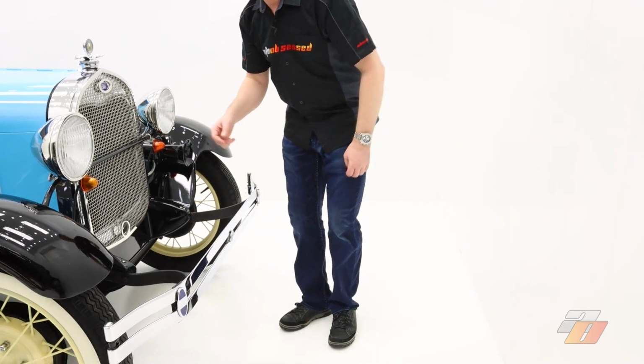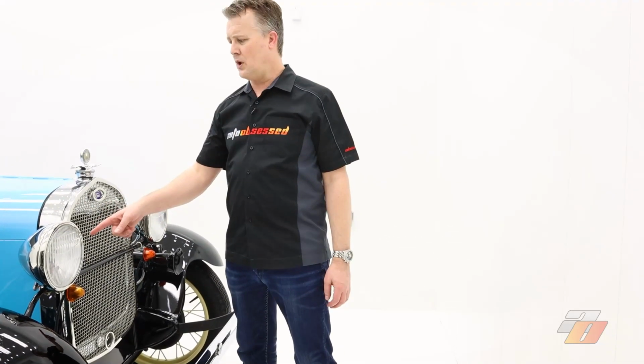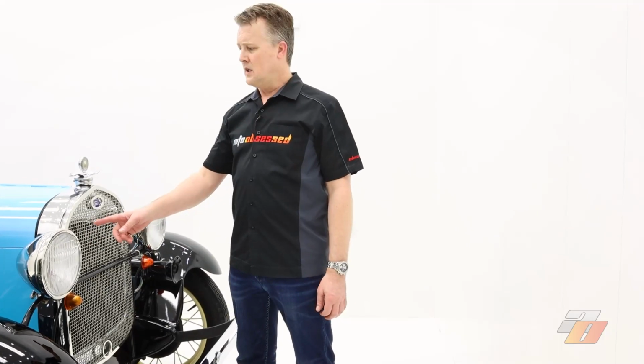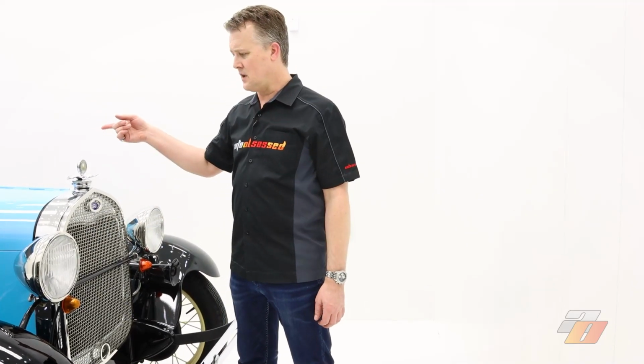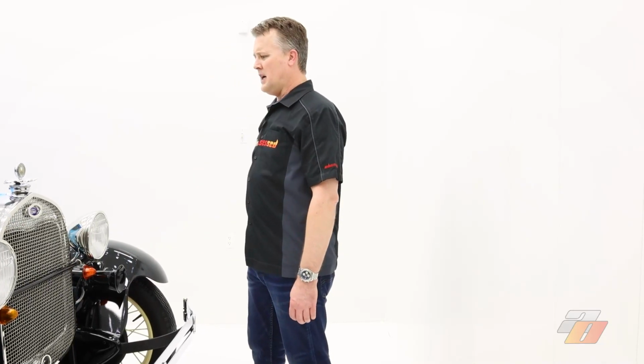The headlights here are kind of another notable thing. So the headlights in this period would have been kerosene. So there was a kerosene tank inside the car. Yeah, that would be kind of odd, wouldn't it? Kind of dangerous, a kerosene tank in the car. The kerosene tank inside the car would have fed the headlights. You would have literally lit the headlights to go for a night drive. The horns here, we'll show you that a little bit later. That's one of my favorite things on this car.